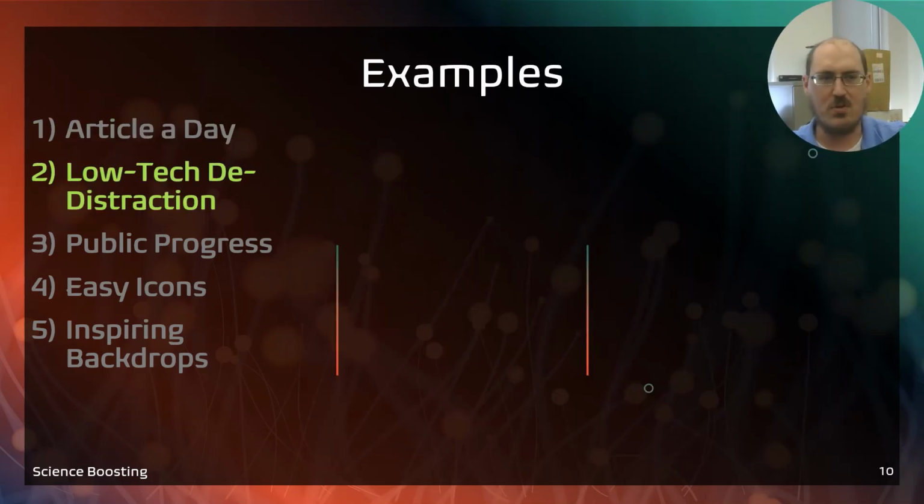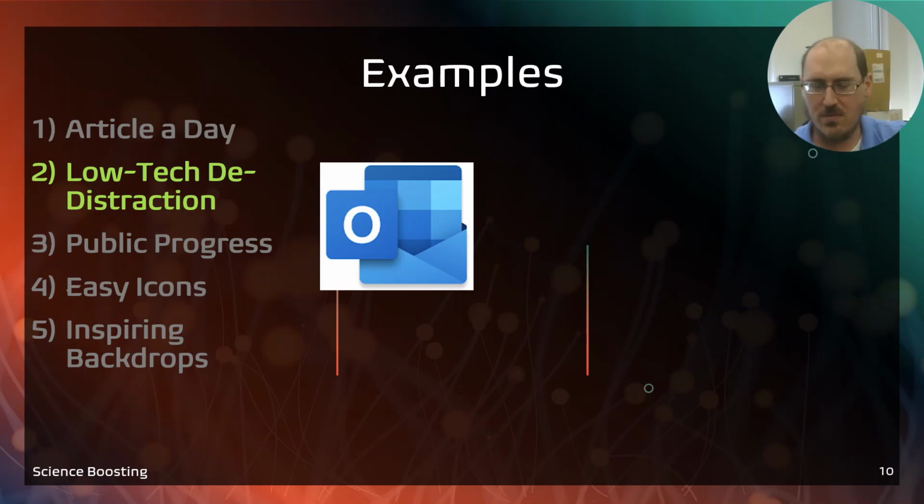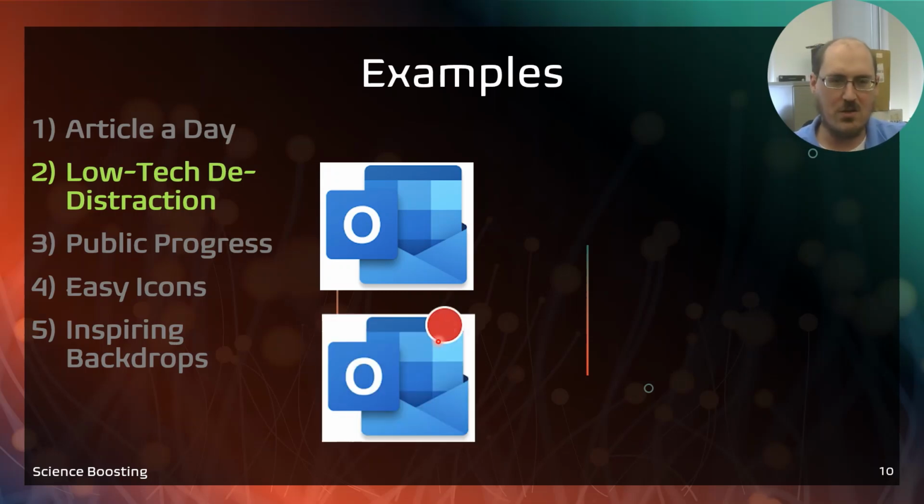Other examples, low-tech de-distraction. This is a pet peeve of mine. If you work with Outlook, there's a little icon in your browser tab. Whenever you get a new message, and I've been able to find a way to actually shut this off, but when you get a new message, it gets a little red dot here. And that's really distracting to me because then I can't not want to look at the new message I got.